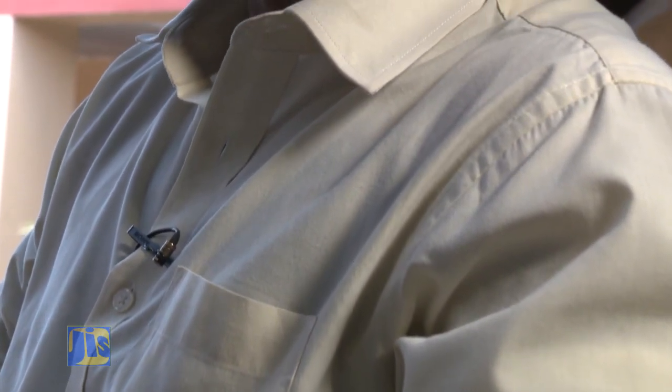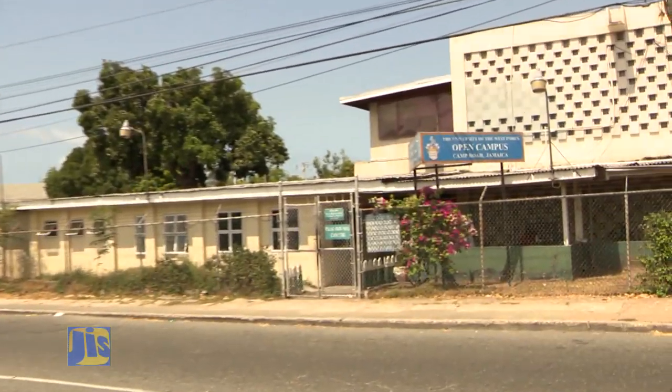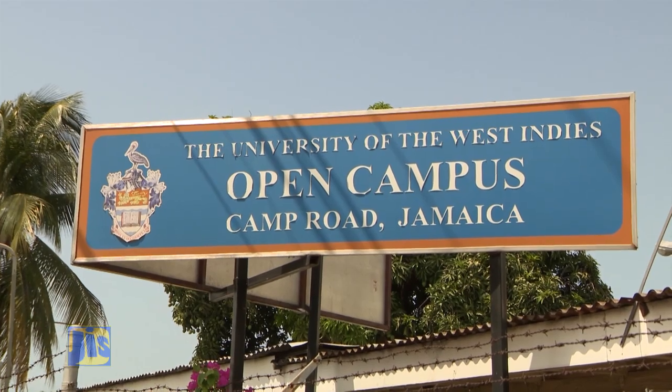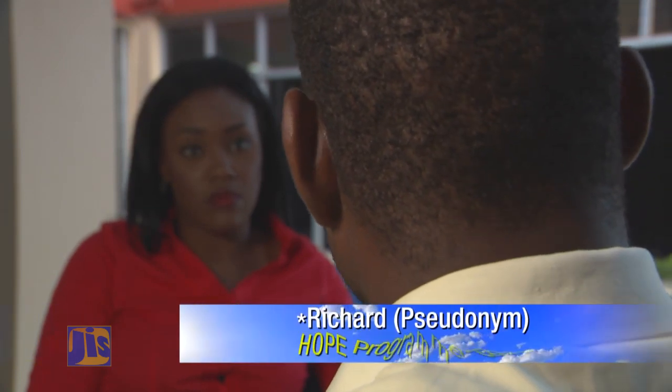So he directed me to Ripon Road, where he told me to bring all relevant documents like ID, TRN and so forth to that place on Ripon Road, and speak to the secretary and tell her that Martin Rickman, the head coordinator of the HOPE program, sent me here. He told me that I should go to a school on South Camp, UWI Open Campus. I went for 2 weeks at UWI Open Campus at South Camp Road.